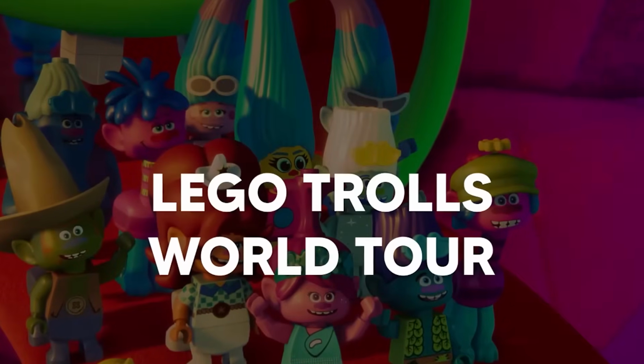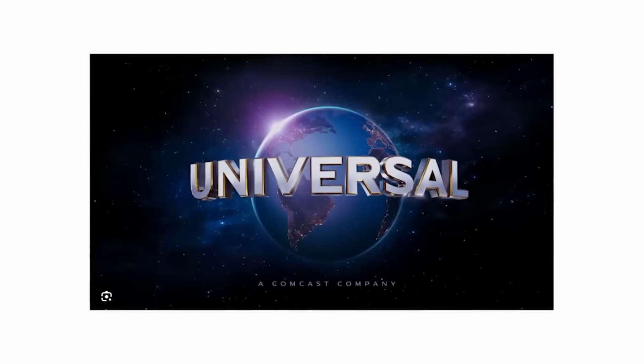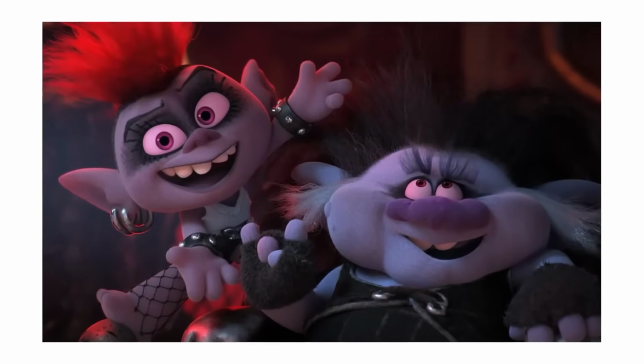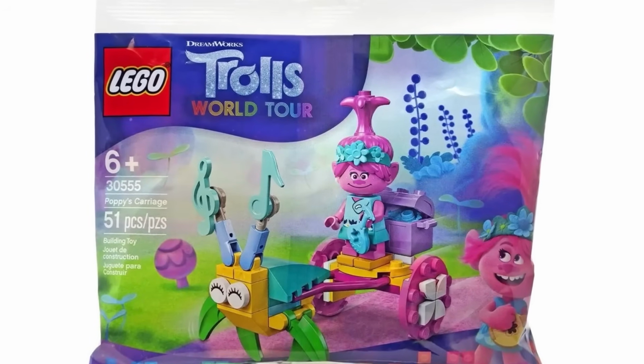LEGO Trolls World Tour. In 2020 this time, LEGO joined forces with Trolls World Tour, a musical adventure by Universal Pictures DreamWorks Animation. Unless you're a little kid, you probably don't like this movie Trolls. I mean, who does? And with a budget of $100 million and only $50 million at the box office, yeah, things didn't quite go the way they should have.